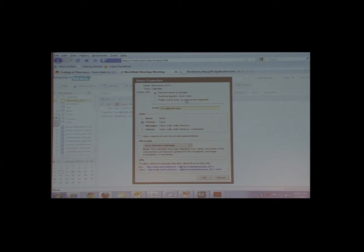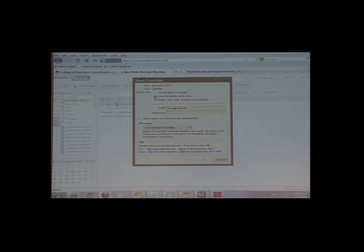Let's go back to sharing it externally now. So externally, I'm going to go ahead and share this with my external email address, which it remembers. And I can assign a password here. What this does is allow you to create a share that can be viewed publicly by people out on the internet, but has a password to protect it.